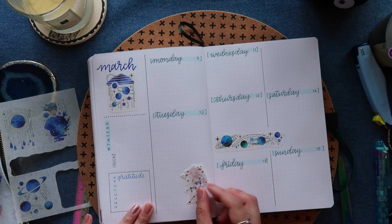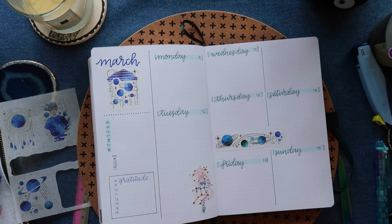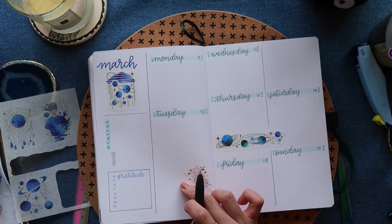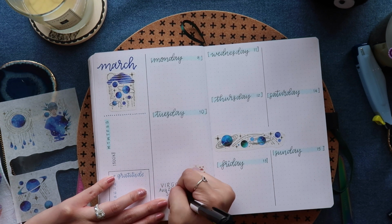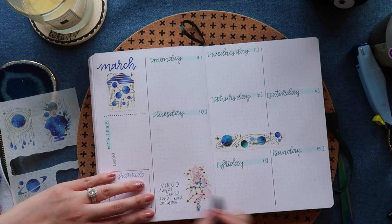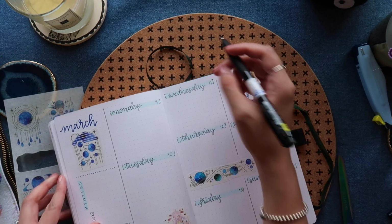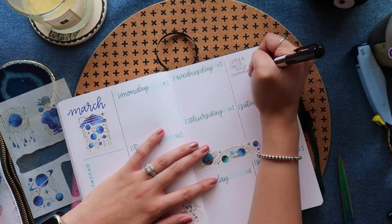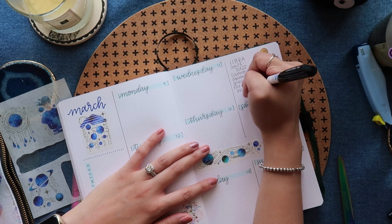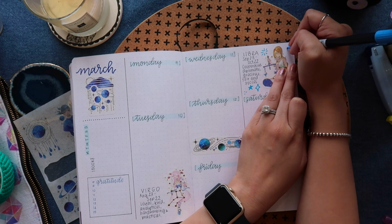Okay, and on this page, like the others, I'm going to be highlighting two Zodiac signs. So for this page, it will be Virgo and Libra. So I'm just popping in the stickers and descriptions in those spaces that I left. And again, just adding a few sparkle details in blue and a grey gel pen.